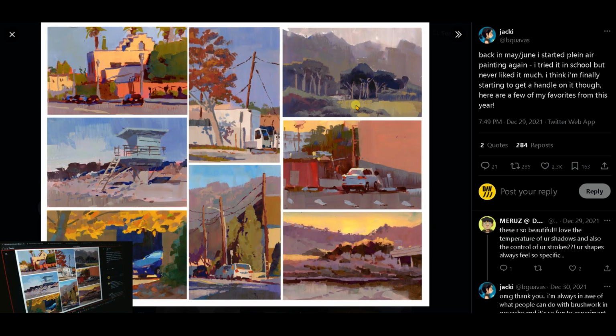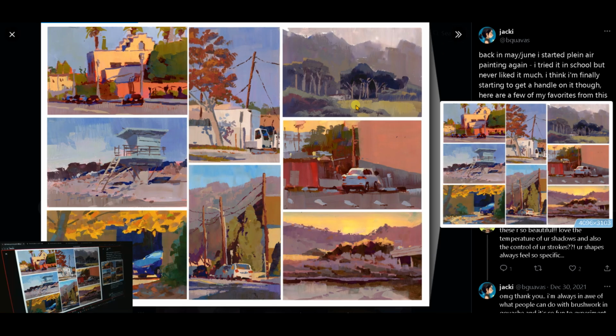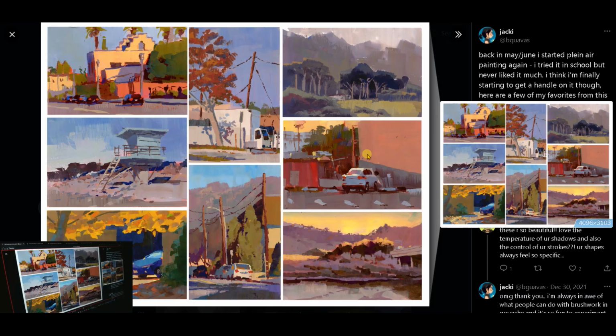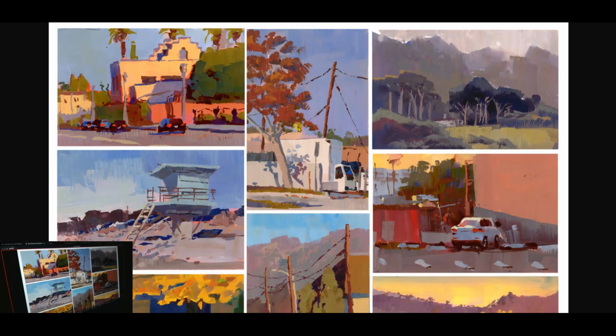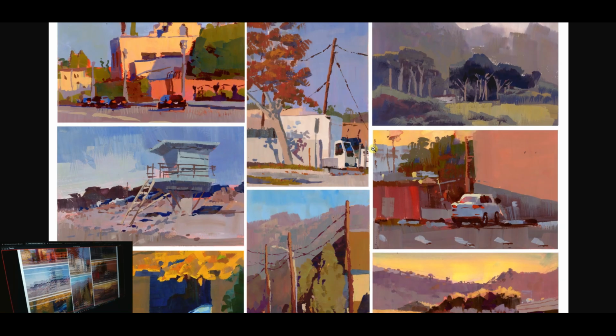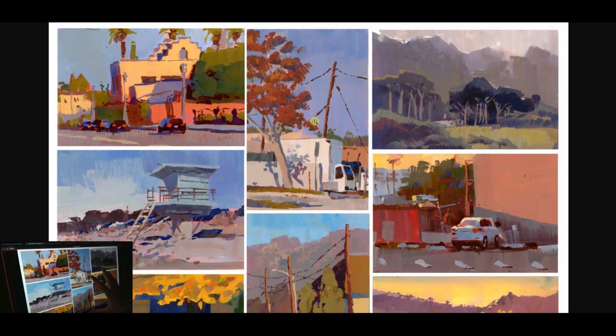Let me drink some coffee. Let me just read this thing here. Back in May, June, I started plein air painting again. I tried it in school but never liked it much. I think I'm finally starting to get a handle on it though. Here are a few of my favorites from this year. Look at that. Can we zoom in? Yes, we can. Well, it's better zoomed out because when you paint these, you're not zooming in on the canvas, right? You're trying to see the bigger picture.